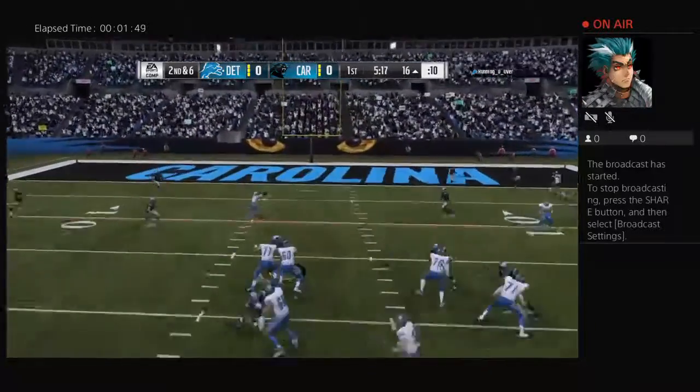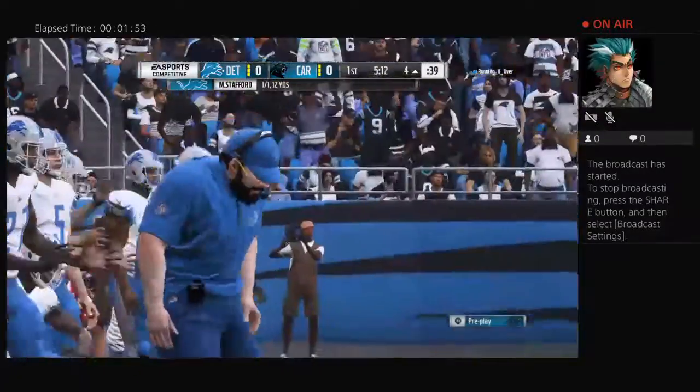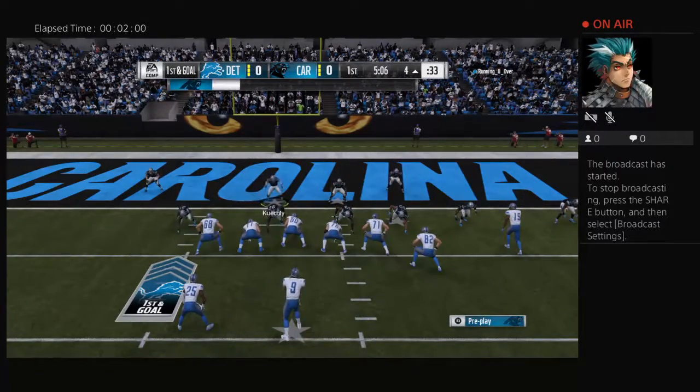On 2nd down, here's Stafford. That's complete right around the 8, and all the way down inside the 5 to the 4. The quick slant, good for a first down, a gain of 12.